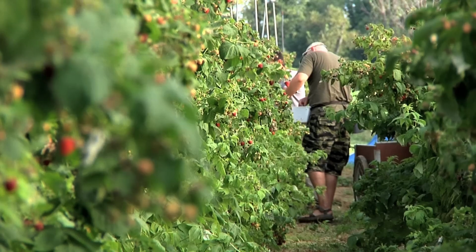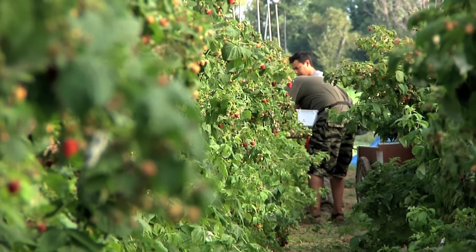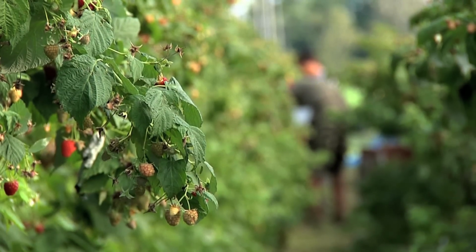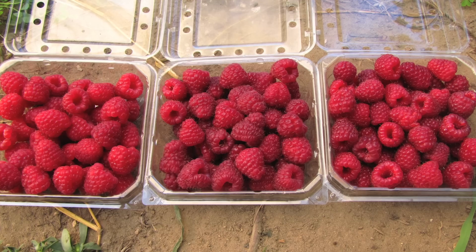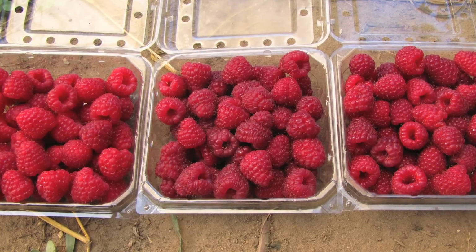So for harvest this year, we had a good harvest. We're still picking here in early October and hope to go into late October, although yields have declined. We have 3 varieties, Himbo Top, Polka, and Joan J. They each have strengths and weaknesses, as you'd imagine.